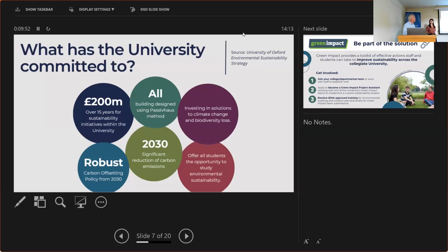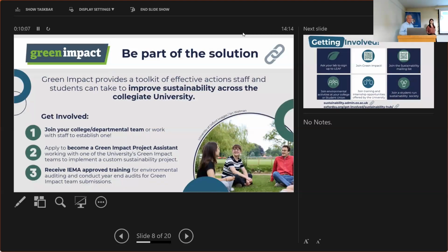The university owns quite a lot of land, or at least its colleges do, and it may have opportunities to do things in that space. But you know, this is all something that everybody needs to think about and be involved. So the sorts of things you can be involved in are things like the university's Green Impact Scheme, where we would like to have a college team. We had a college team the academic year before last. We didn't have a college team last year.